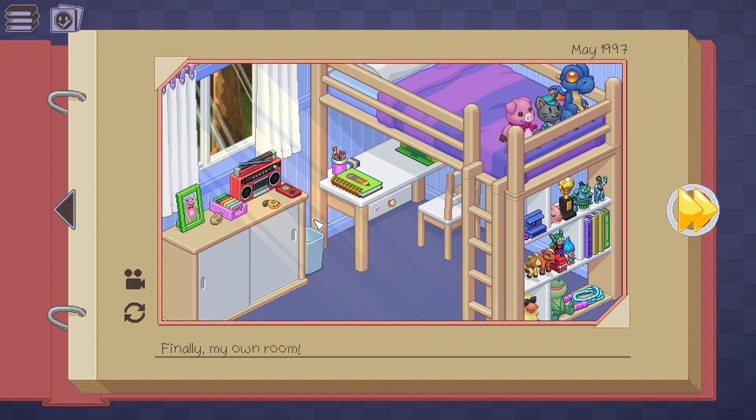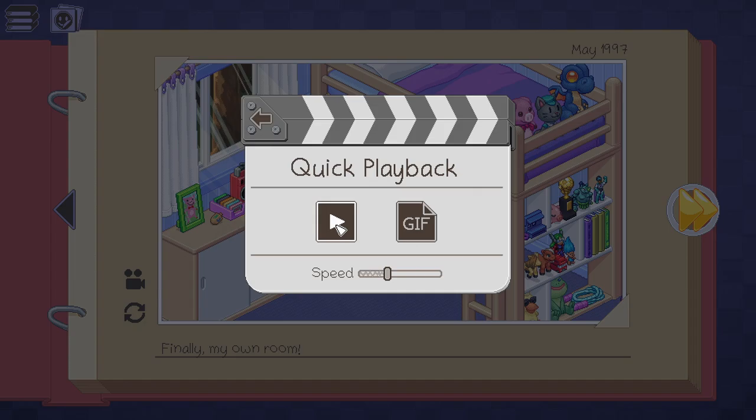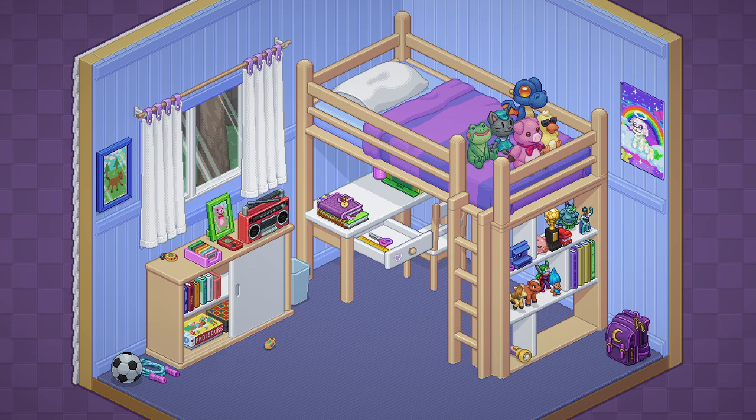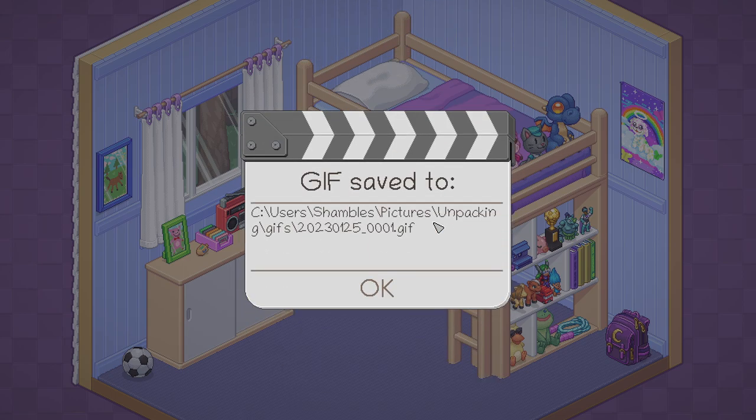Finally, my own room. Oh, and we can, what's this? Quick playback. Oh, no kidding. This is everything I did. Wait, it's actually saving an image. I mean, if I would have known, I should have done the video. I don't know what I thought this was gonna do. Okay, that's fine.